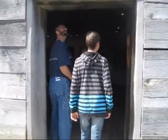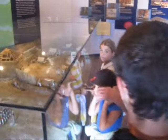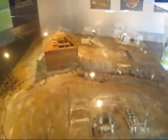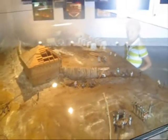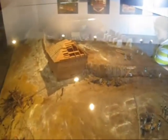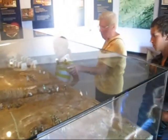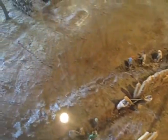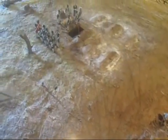There was a miniature replica of the fort inside one of the blockhouses. Archaeologists would dig down and find some of the ruins, and they learned from the ruins what the fort was actually like. And this is the way the workers had it in those days. That's the way they built it. In the replica, it showed a burial with soldiers lined up around it.